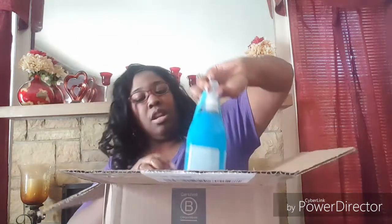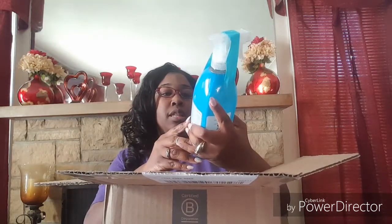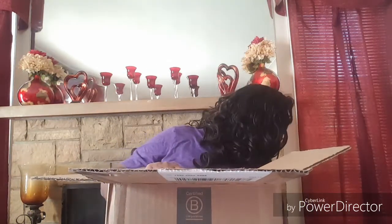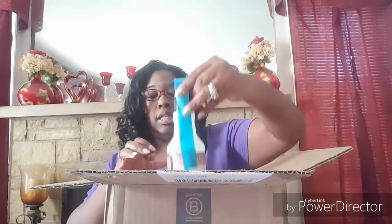Okay, what's this one? Here's another Method. This is the bathroom cleaner. This is also in the scent Spearmint. So you can tell I'm getting ready to do a whole bunch of bathroom cleaning. And I've actually had this box for probably about 4 days.